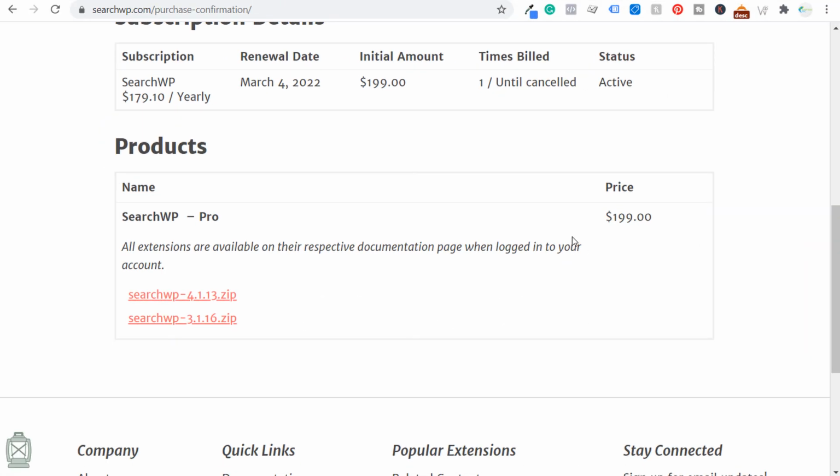Okay, so I completed my purchase here. You can see my renewal date is going to be March 4th of next year. For this one, they give you a 10% discount for the next year. So I paid $199 today. Next year, I'm paying $179. So keep in mind, this is for 5 total websites. So if you're just doing this for one website, it would be $99.